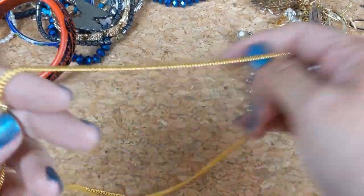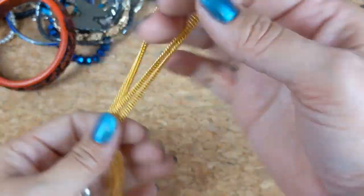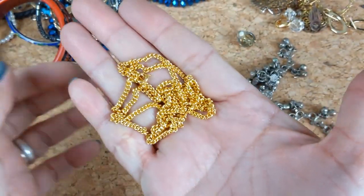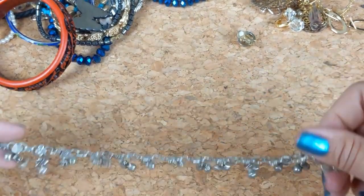And we have a gold chain. It's good condition. No maker's mark on there. That'll get set aside. That's that really, really gold color. And this.